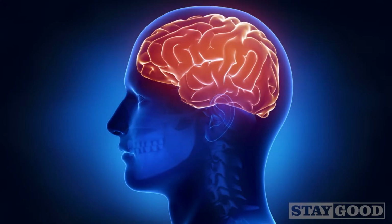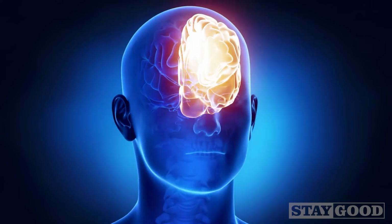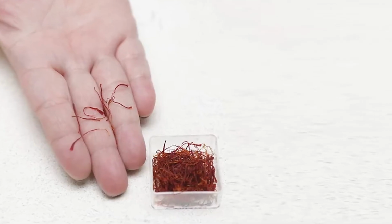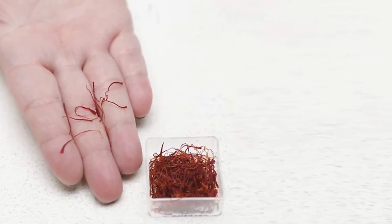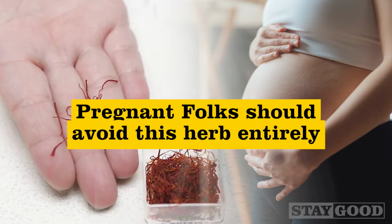Studies confirm that saffron has the potential to improve memory and other cognitive impairment-related disorders. Remember to stay under 5 grams of saffron daily, as overeating can have toxic effects. Pregnant folks should avoid this herb entirely.